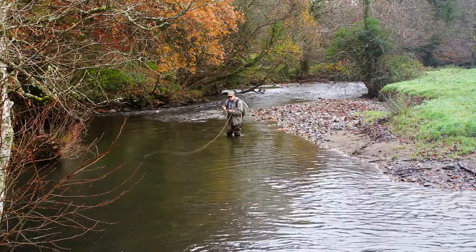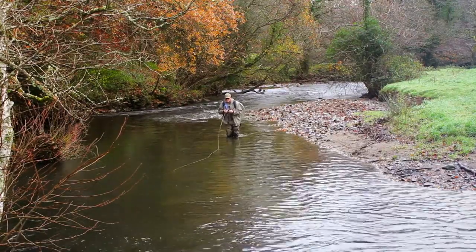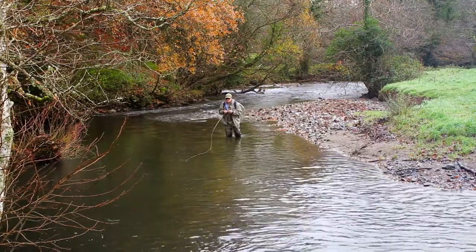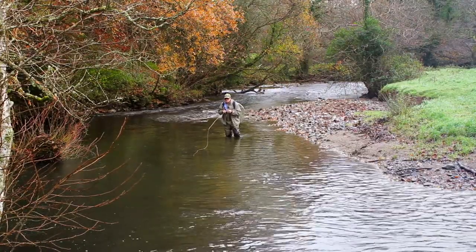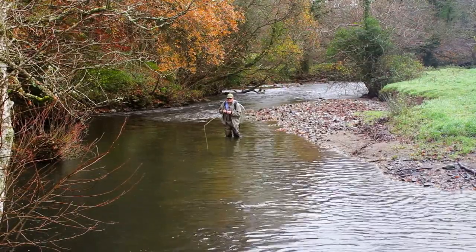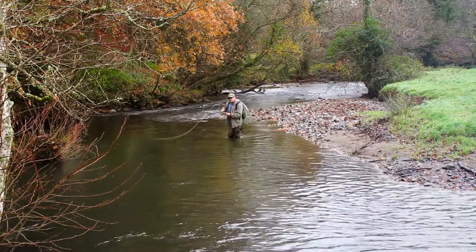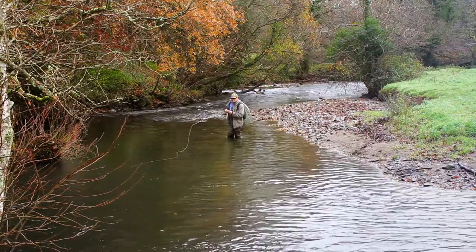The easiest way, if you're not used to fishing these small streams for grayling, and not many people fish a single nymph, fishing New Zealand style, if you get a little bit of yarn and watch the yarn, really bright yarn, and use that as a strike indicator, it makes things a lot easier.